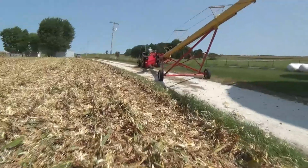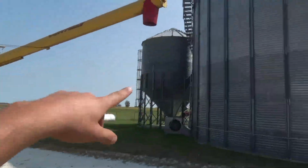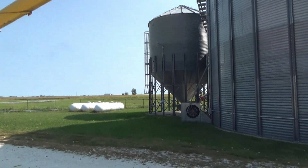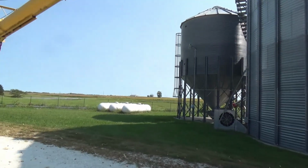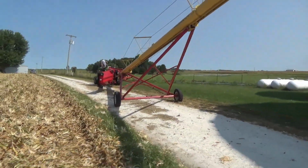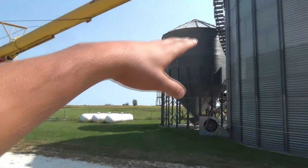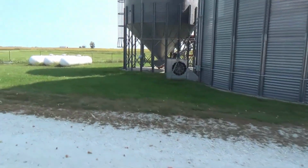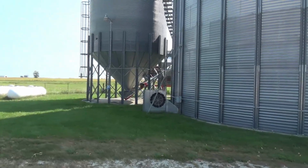As you can see here, we're gonna pull it up and put it right here. We call this the wet tank, or the wet bin, and it's gonna go into the dryer out there. So what we're gonna do here is just get it lofted up here. We'll get backed up that way, get it up into the top so we can drop corn in there and it can go into the dryer. So we'll get that done right now.